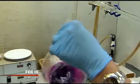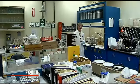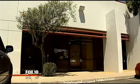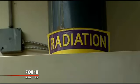Rinsing, this is one of the drinking water samples, swirling, and shaking. Physicists at the Arizona Radiation Regulatory Agency are looking for radiation. These are drinking water samples from some local residences, as well as a restaurant and a school located out near the power plant. The Arizona Radiation Regulatory Agency keeps track of radioactive material, equipment, and the people who use it.